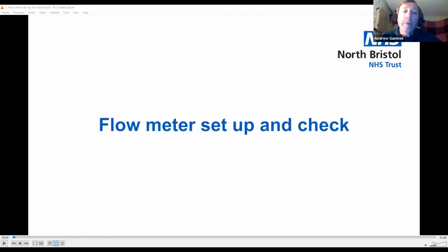The first one that we're going to do, there's a series of these. We'll have the chance to answer questions between them. We're going to go through 3 different videos of the different aspects of setting up the machine. And the first one is setting up the flow meter. So if we can just run through this, I'll let you start it, Rob.